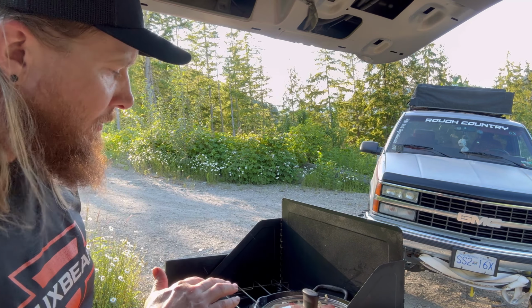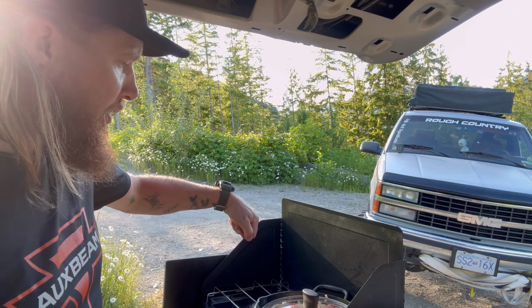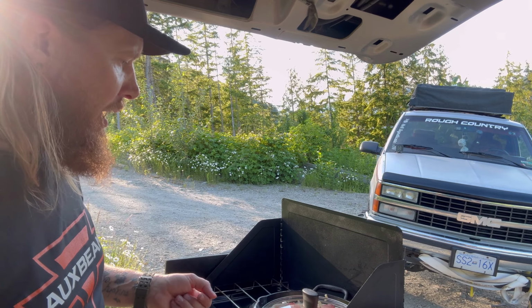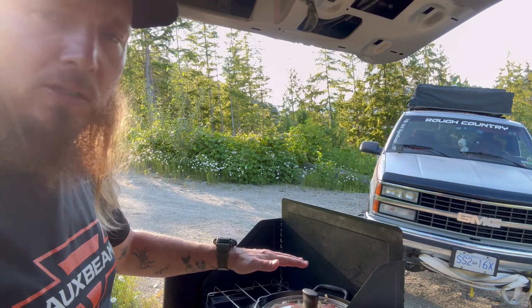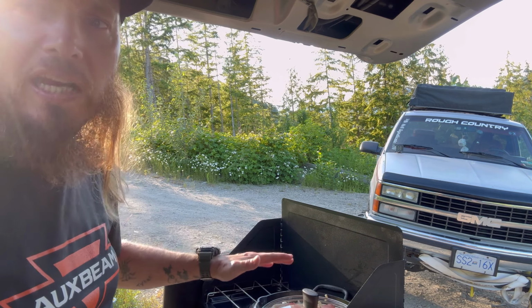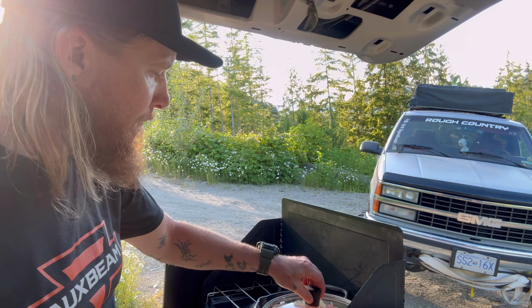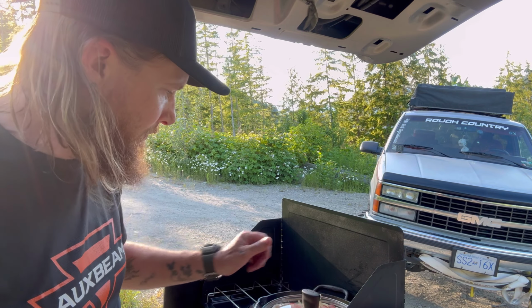So I'll cook it like this for 10 minutes or so, kind of turning the pan as much as I can. And then when it's getting close to the end, I'll probably take the top off just so it can kind of dry itself out. Because there's going to be condensation and I don't want it to be a soggy pizza.